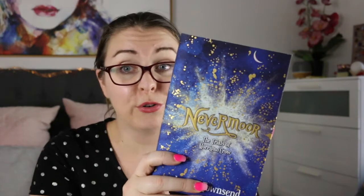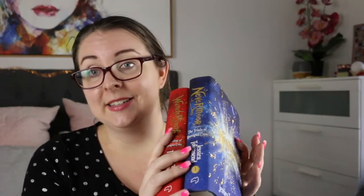I have the first 2 books in Jessica Townsend's Nevermore series. So there is Nevermore, The Trials of Morrigan Crow, and Wondersmith, The Calling of Morrigan Crow. These are Australian middle grade fantasy books. They are utterly delightful, and I do have the 3rd book to read hopefully in the new year. It is in the matching covers to these and it is green.